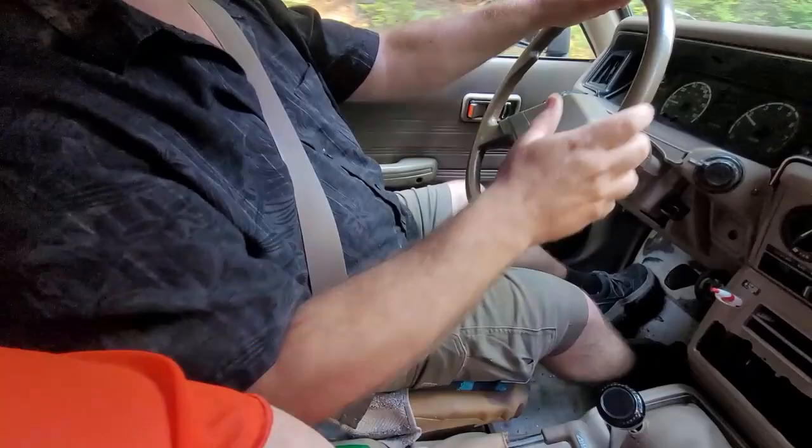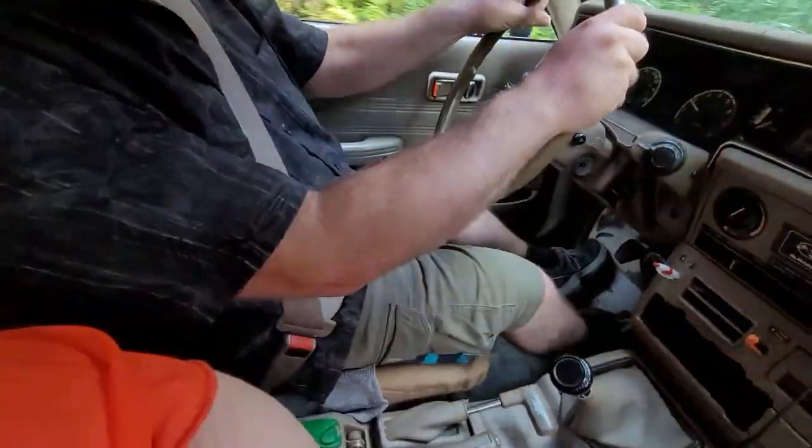We're still just running two-wheel drive. I'll probably do that most of the way until the very steep part where I'll have to use low range, because I don't want to burn the clutch out.